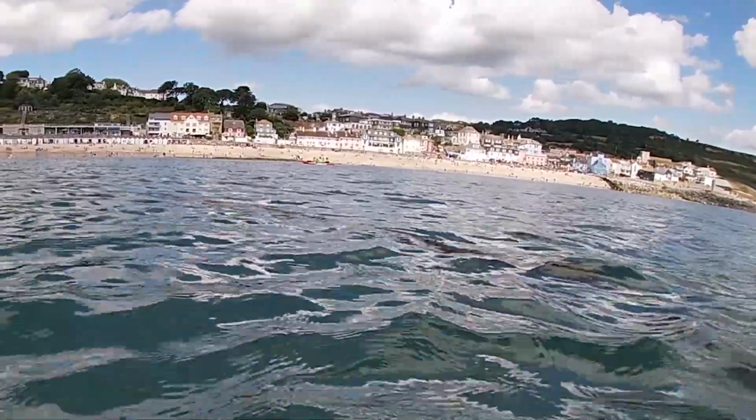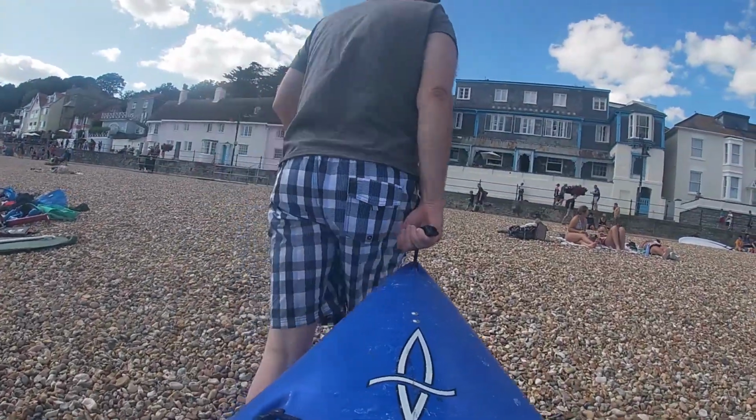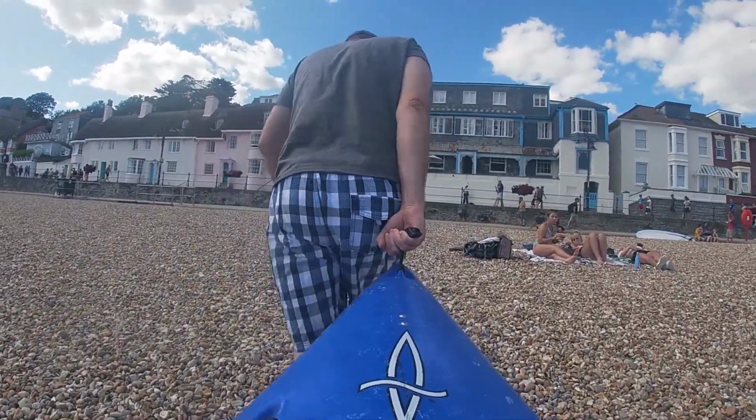Next time I will cover the other side of Lyme Regis on our paddle past Charmouth to Golden Cap, the highest point on the Jurassic coast.